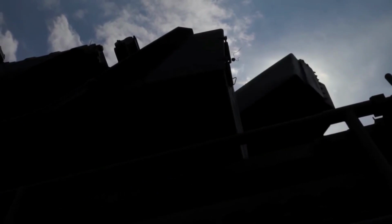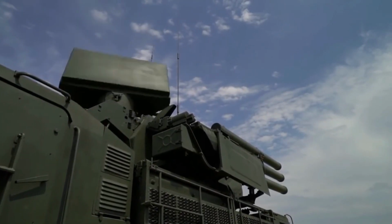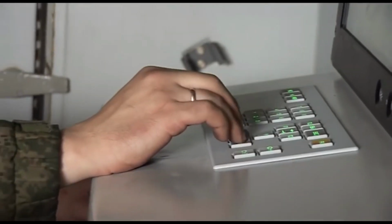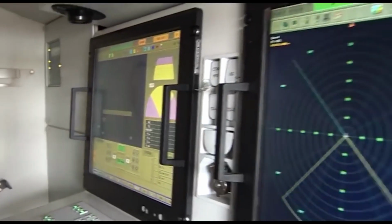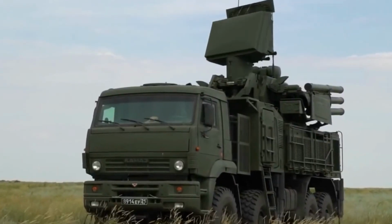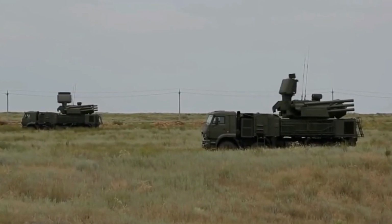Radar and optronic systems: 1RS-21 multifunction radar with a detection range of up to 36 km and an electro-optical tracking system for precise fire control. Also equipped with thermal and TV cameras as well as a laser rangefinder for accurate target detection and tracking.